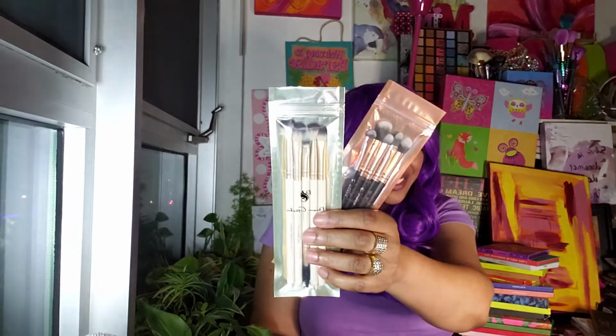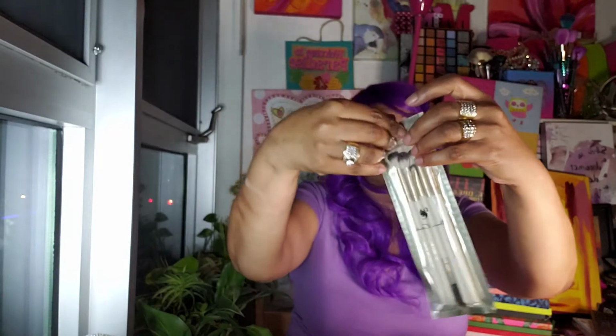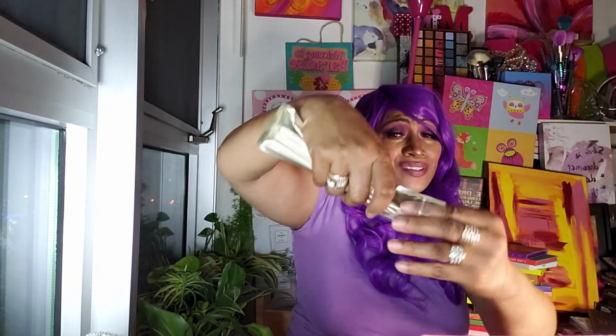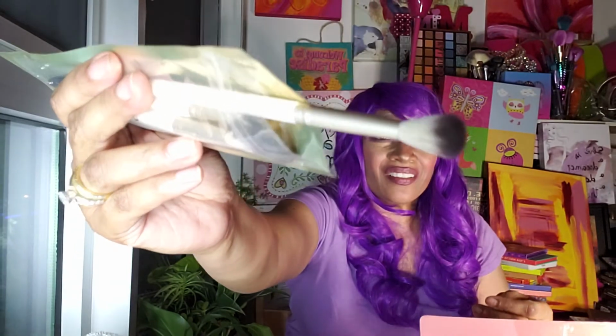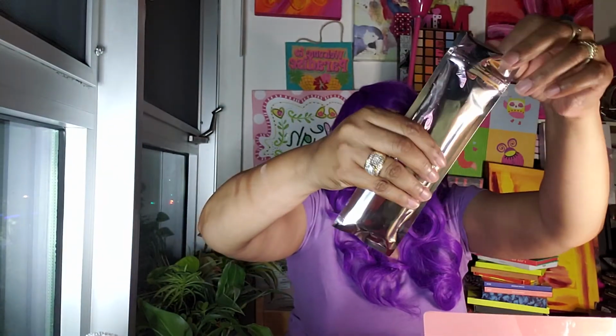Because I got, anytime I have, and these seem like good quality. How do I open them? These don't look like they're cheap. And I know they're not real hair, but these seem like pretty good quality. I'm just going to take them out right now. These are pretty good. They don't feel like cheapies. Oh, I can show you some cheapies.